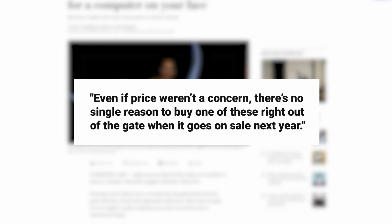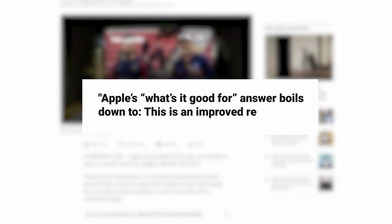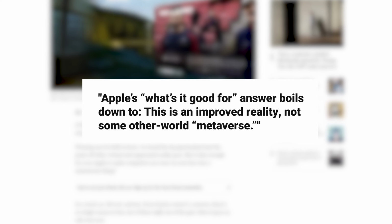Other news outlets that aren't VR centric were talking about this and were definitely more skeptical, saying that even if price weren't a concern, there's not a single reason to buy one at launch. They're excited that it's an improved reality instead of some other metaverse, and even in the experience, it wasn't the most comfortable headset, but it was comfortable enough for the 30-minute demo, and they noticed that the headset itself didn't feel hot, but the Washington Post cited that the room was suspiciously cold that they were testing this out in, and they wondered if that was to help keep the headset cooler.